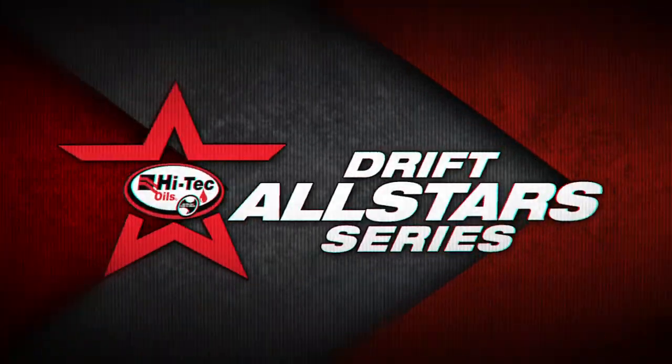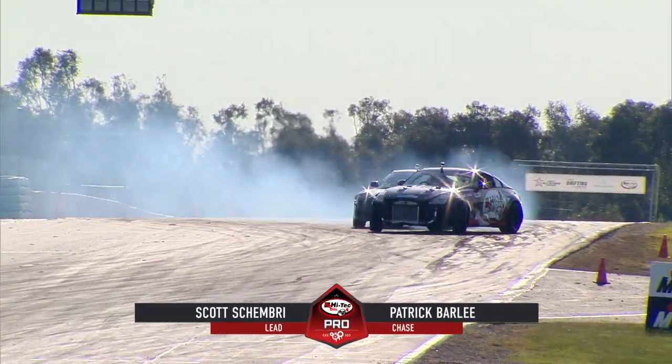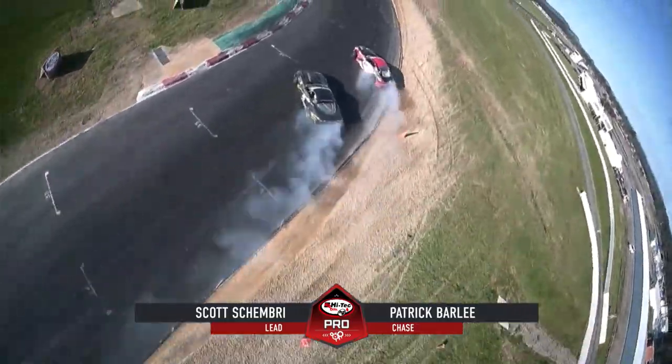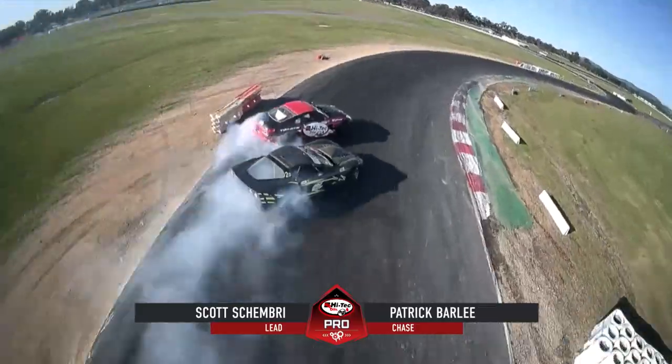Bacon tyres giving us a wave, having a good time. So much smoke in the cabin of both these cars. I don't know how the drivers see. Here we go, Scott Shembury, huge angle coming in, and oh, I can't tell. I didn't see any dirt come up. We'll have to wait and find out what the judges saw.